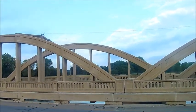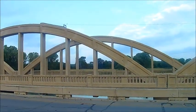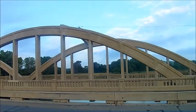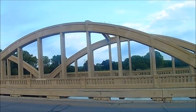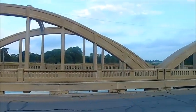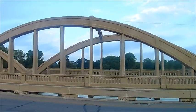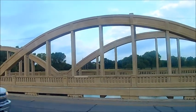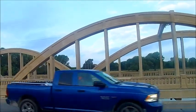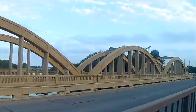So this bridge has been here like what? Almost 80 years? That's crazy. I think next year will be 80 years, if I did the math right. 1931 to 2021. Now, I believe back in the early 90s they may have refurbished it a little bit. But I think for the most part, it's all original.